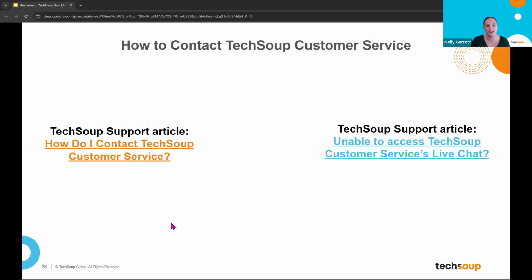And then for the folks that run into any issues accessing the live chat, we do have the article "Unable to access TechSoup's customer services live chat." A lot of times it's browser settings, pop-up window blockers. We don't recommend using your phone for navigating our website. It is best to be used on a computer. Things along those lines will help troubleshoot and resolve most issues with not being able to get in touch with us. So I'd like to highlight those two for you.